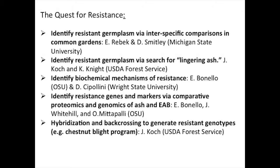One of the strategies is germplasm. It's a fancy word for seeds and the genetic content. They're going to gather the seeds from ash in various areas, plant them, and subject them to the emerald ash borer to see if there's any resistance at all. It's a long process, and you're not going to see results very early.